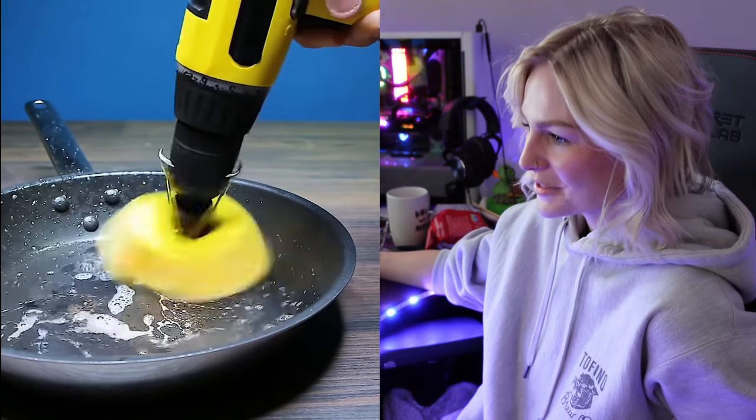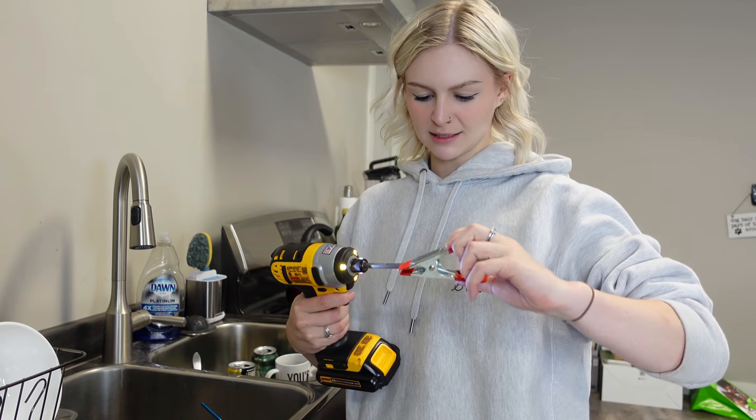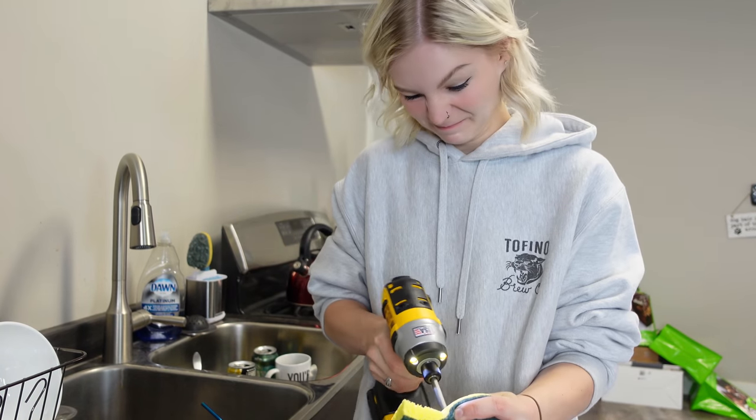a drill, and we're washing dishes because, you know, it's hard to wash dishes and you're thinking, Chris, what are you gonna go and get a drill for this? Exactly what I did because I'm committed. Let's go. I got a sponge, I got a drill. I have this clamp. I don't know where to put it though. So I'm just gonna stick it in here. That would work, right?